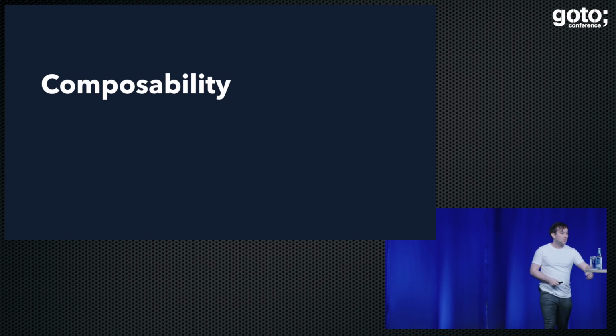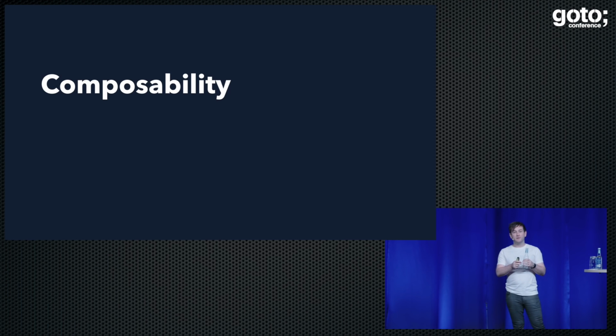And once we break these apart, we then get really good composability. So we can break our application apart into reusable units, reusable services, and then actually we can build products much, much quicker because we can reuse some of that functionality.